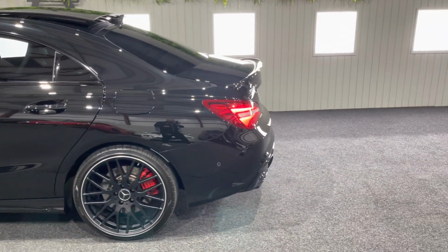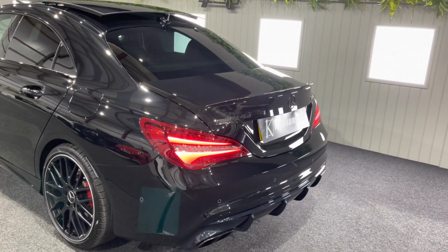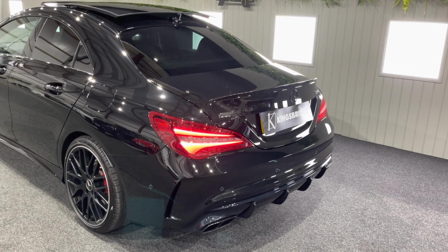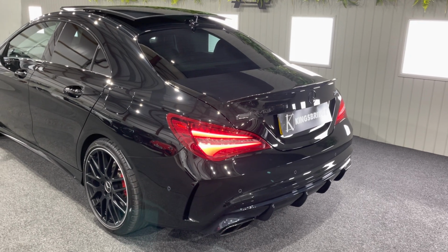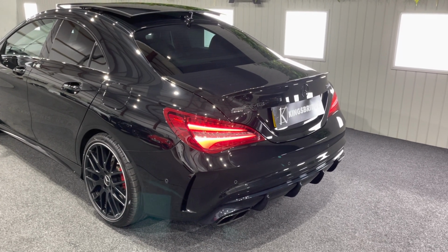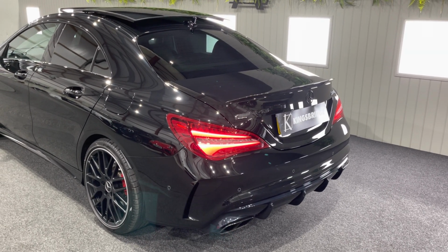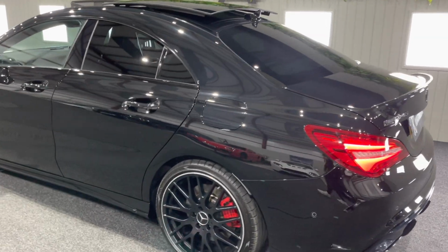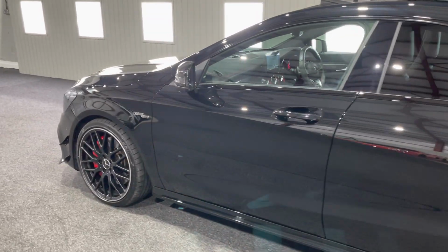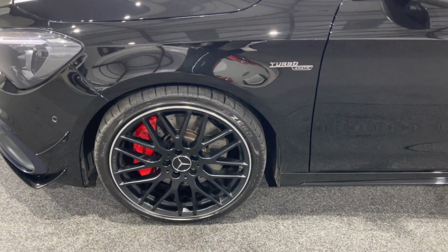This is a 2018 model, still actually under Mercedes warranty until I believe another 2 to 3 months. And it's got a full service history. We have just serviced it. We've given it its first MOT, even though it's not yet due for another 2 months, but we've done that anyway. We've also put on 2 new front tyres, and these are the correct Pirelli P Zeros with the MO rating, etc., as per the rears.